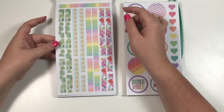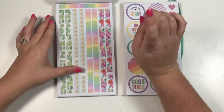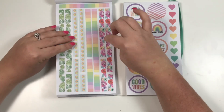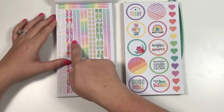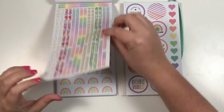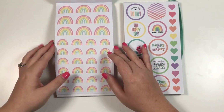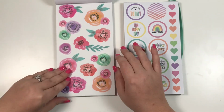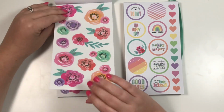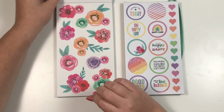This page, I love these florals. You're going to see a lot of these soon, and I heart them. It's like the main reason I got this book was these florals. And then these are thinner strips of the same washi. And again, you have two pages. Rainbow. Look at these florals. Look how pretty they are.